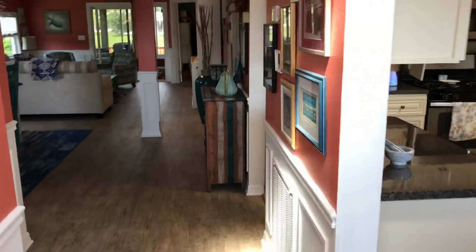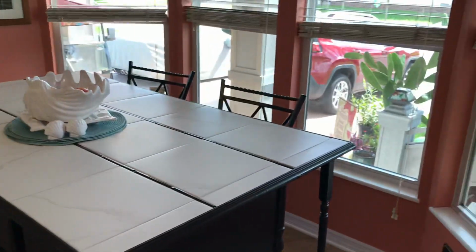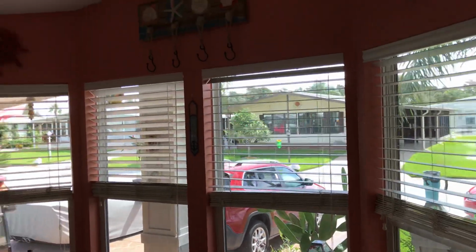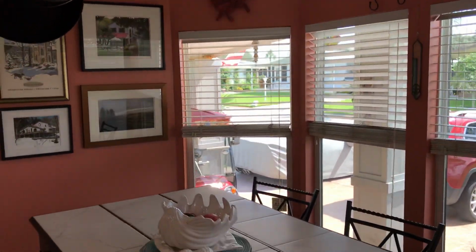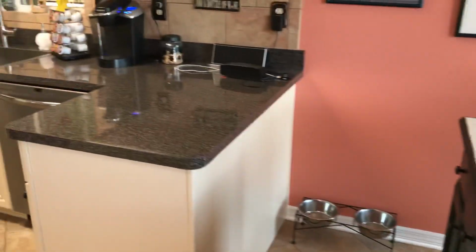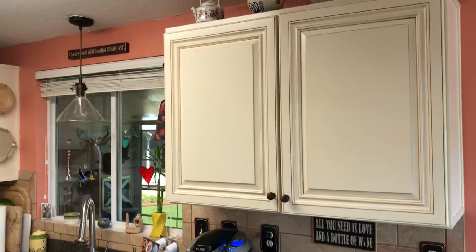This house features brand new windows and doors. This is a 1989 Palm Harbor. It is 26 feet by 52 feet long. 2 bedroom, 2 bath. It is offered unfurnished.